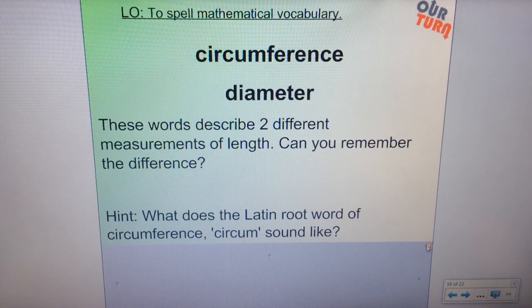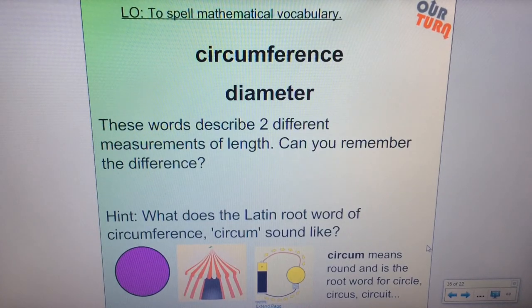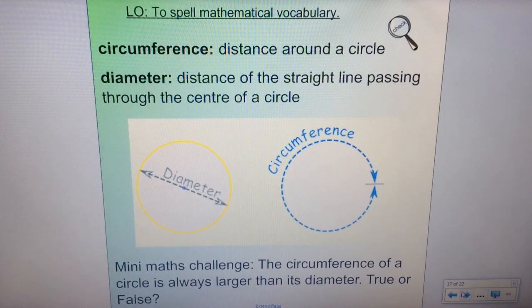So, the root word circum means round, and it's the root word for circle, circus, circuit, and circumference. So, circumference is the distance around a circle, like the perimeter of a circle, the measurement of length around it. The diameter is the distance of the straight line that passes through the centre of the circle. Have a look at this diagram here. You can see the diameter goes right through the middle of a circle. So, different meanings, both measuring length to do with circles.